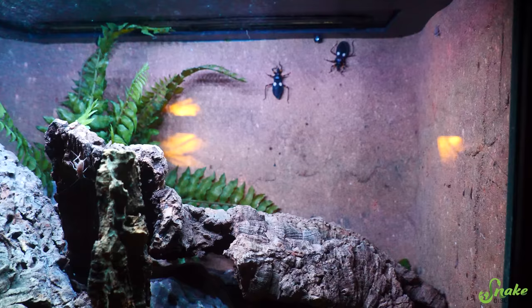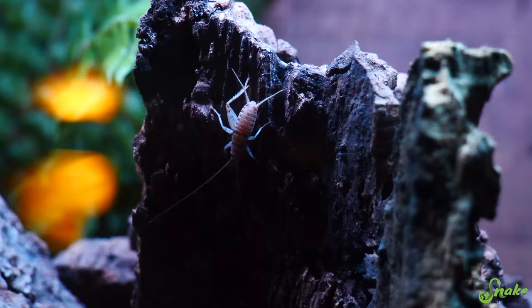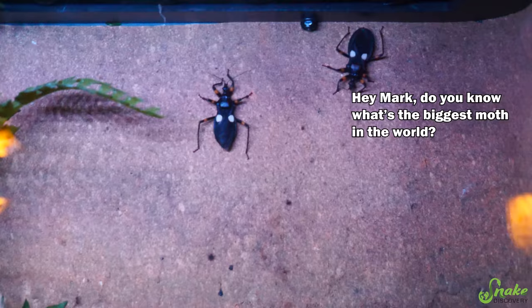So what you're saying is that's not a very lucky cricket right there. No, his end is near. Yeah, and he's going to be eaten by that. And these guys have a lifespan of like 6 to 10 months. So actually, I think these individuals are over a year old, aren't they? Yeah, I think we had them when the zoo opened. How are they still alive?